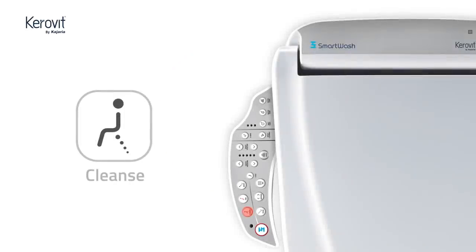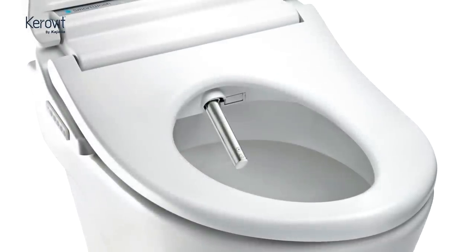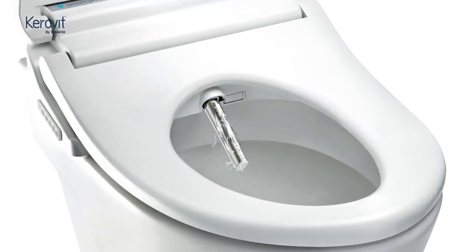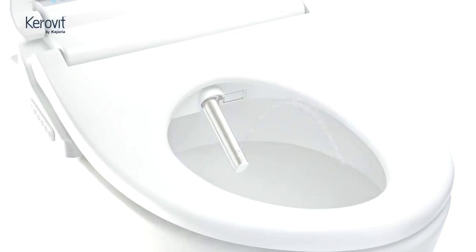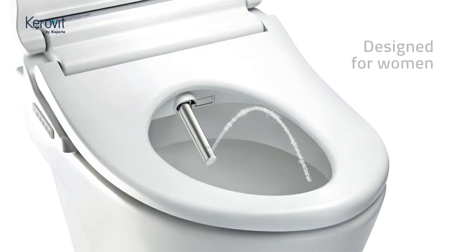There's Cleanse for complete hands-free cleansing of the rear, which is achieved by an elegantly designed self-cleaning spout that takes hygiene worries off your mind and hands. With Fem, women can experience effortless enhanced cleansing as the spout extends further, keeping female anatomy in mind.